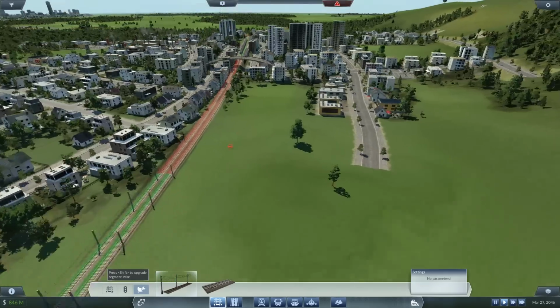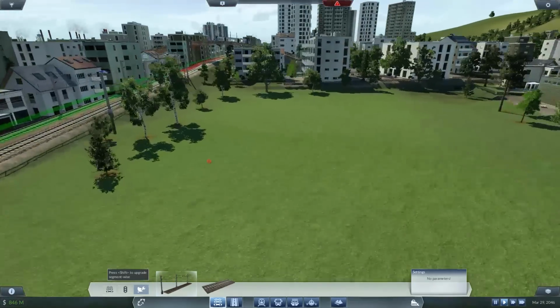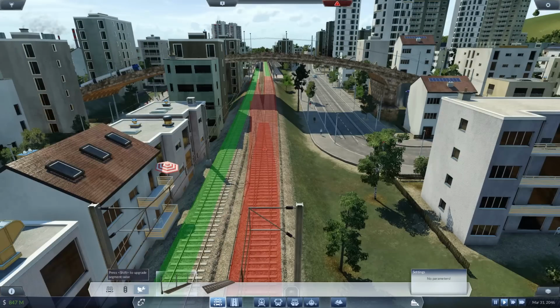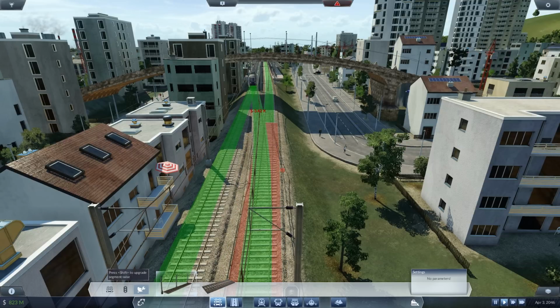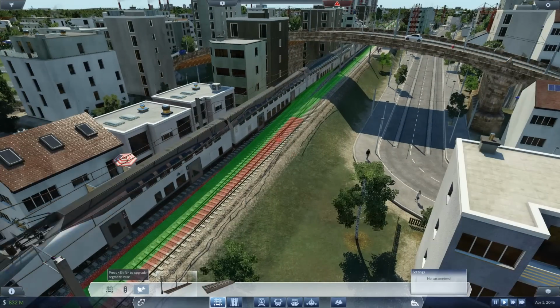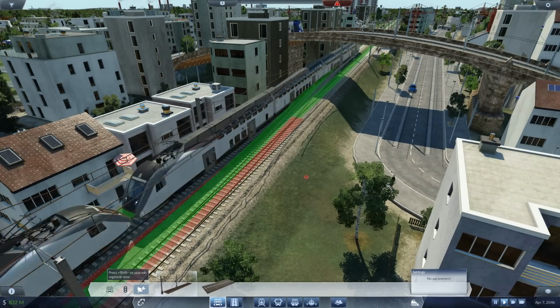A touch more. So yes, in case you hadn't spotted, I am running the new update for the game, which reputedly improves late game performance. And at the moment, I have to say, I am optimistic that does seem to be the case. It does feel just slightly better performing.